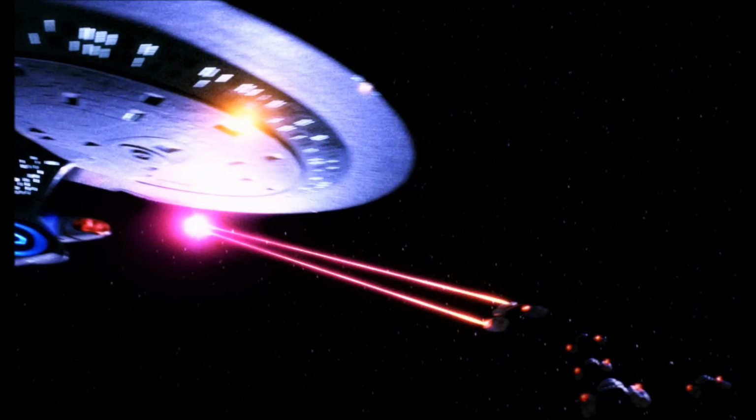But what I just really want to quickly remind everyone, because they may have forgotten, is that this is also the episode in which Riker sleeps with Ensign Ro. I just want to remind people that was a thing that happened. You're a cruel and unusual master.